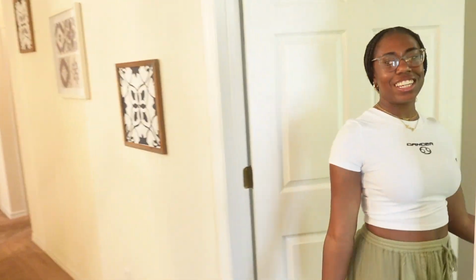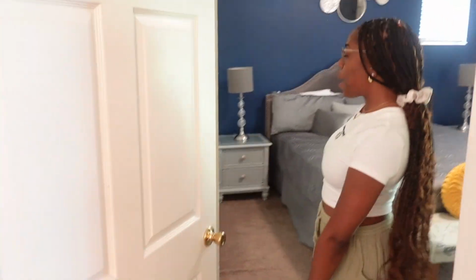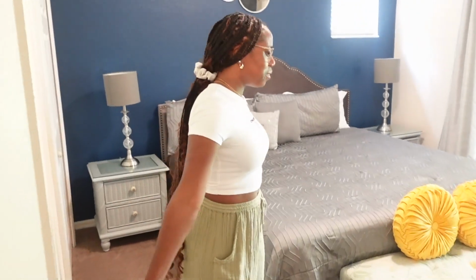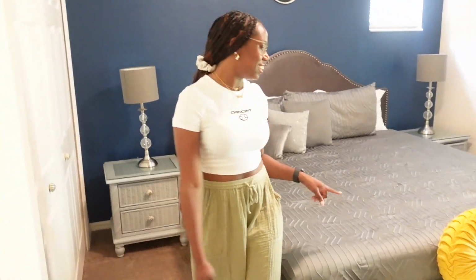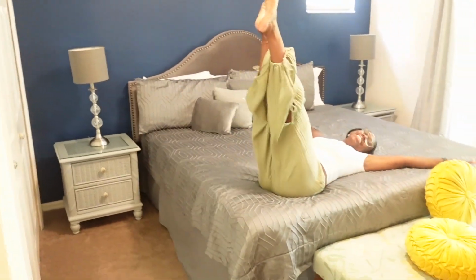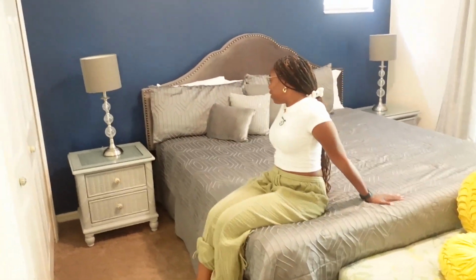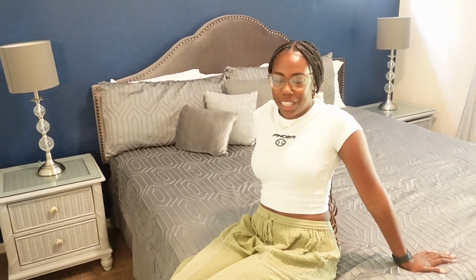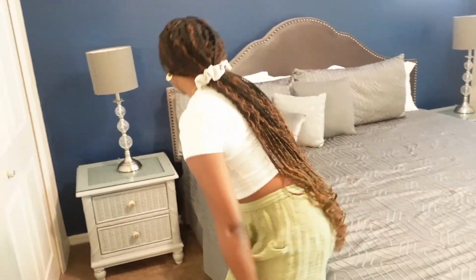Now we are moving into the master bedroom. So this is the master bedroom. I want to start off by saying that this bed is just so comfy. So comfortable. It's so big and spacious, so you won't feel like you're in a tight space. And the comforter and the sheets are very, very much comfortable as well. I know this because I have stayed here before, so I just know it's comfortable.